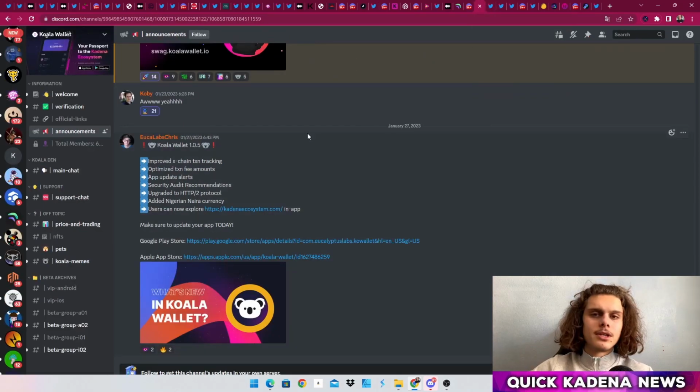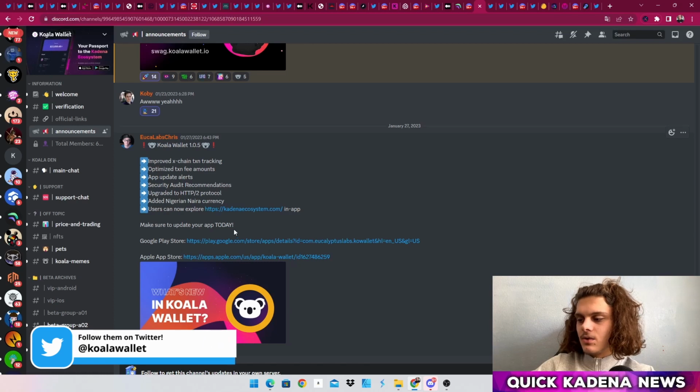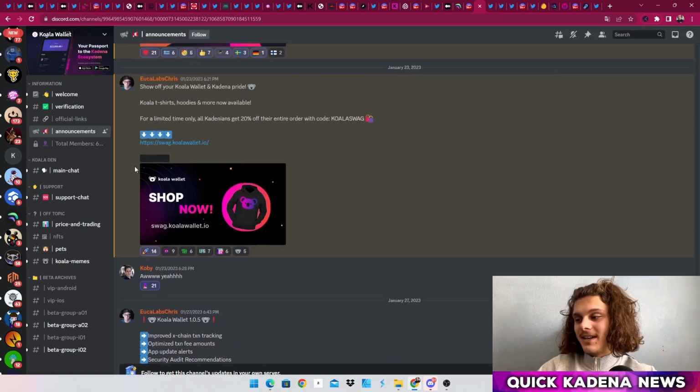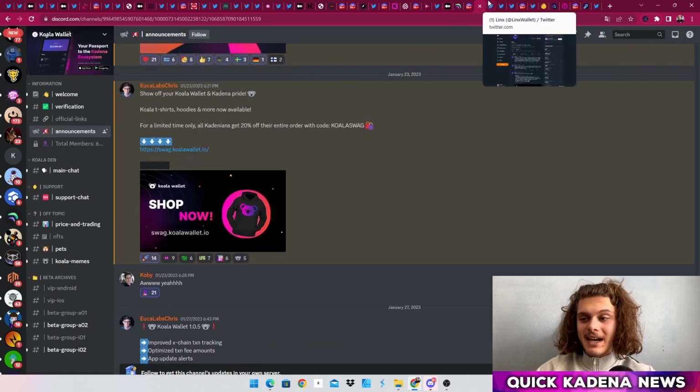Next thing, so the Koala wallet just gave us a few updates of new currencies and all the different updates and so on. Now, if you don't have it yet, make sure to download it and make sure to leave a 5-star review in the App Store or the Play Store. Leave a nice comment, and maybe check out their swag store if you want to get a nice hoodie, a beanie or whatever. The Koala swag shop is now live.